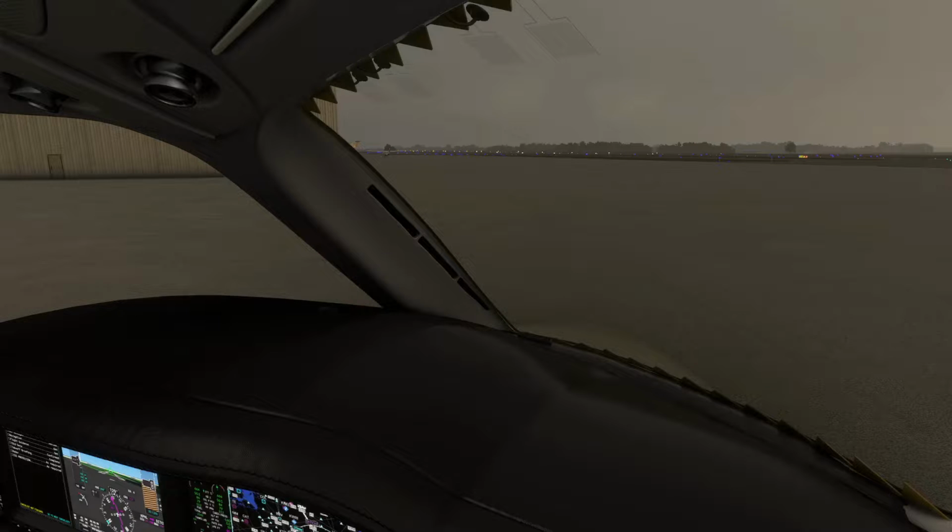Philadelphia Tower, Galaxy 101, ready to taxi. We're at the FBO terminal. Galaxy 101, runway 9 left, taxi via Alpha, Delta, Kilo. Hold short, cross runway 8 at Delta, hold short of 35 at Kilo.